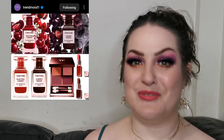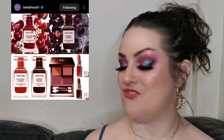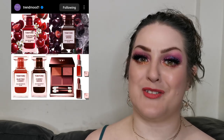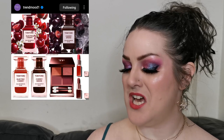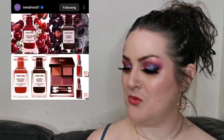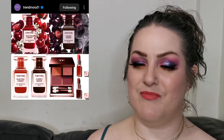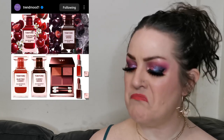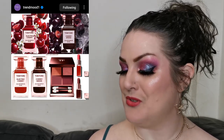Whilst I love the sound of these, the price is well out of my price range. I don't know what I was expecting. Obviously, I'm aware that Tom Ford is a more luxury high-end brand, but that's quite a price tag. The eyeshadow quad kind of reminds me of Charlotte Tilbury quads a little bit. That might just be me, but let me know what your thoughts are.